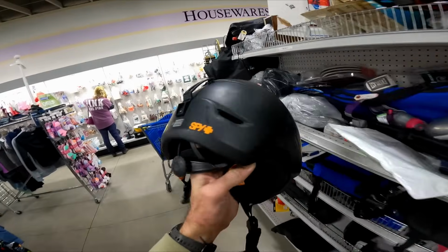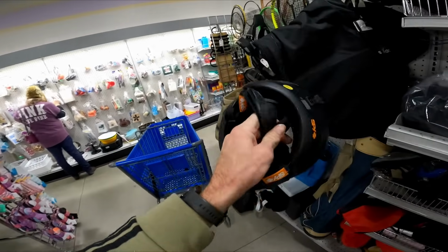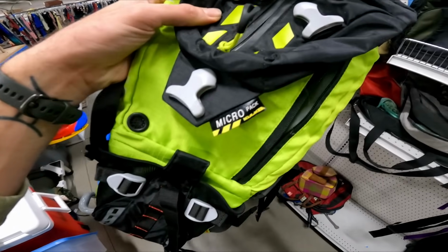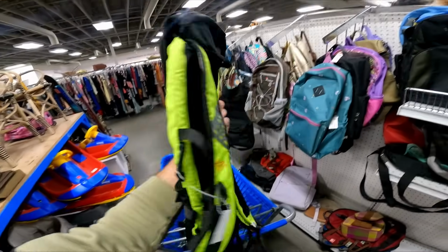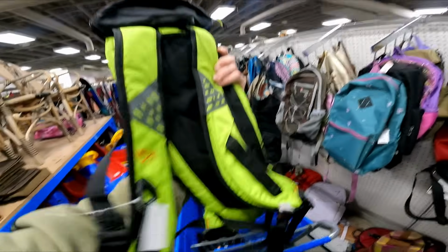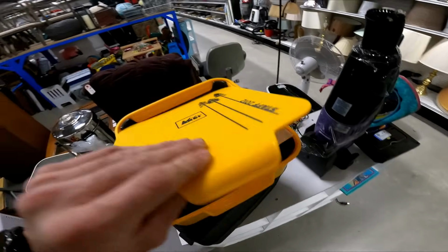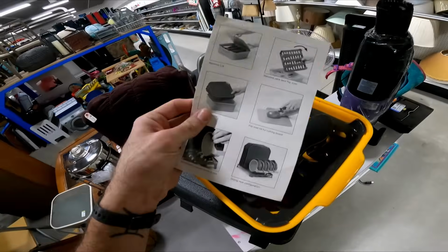This helmet should be worth it though. Spy is a decent brand. Should get around 30 to 40 for it. I've never heard of this brand. Cool Kia. It's a micro pack, and this bag goes for about 40, so I'm gonna pick that up for $5.99. This surprised me. It's an REI like camping food kit.